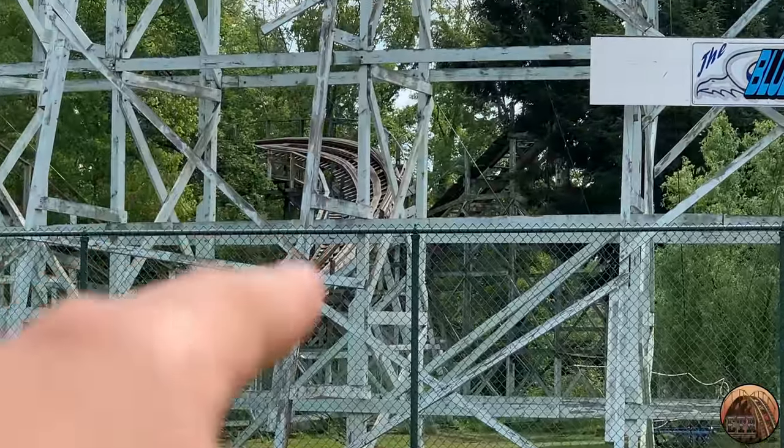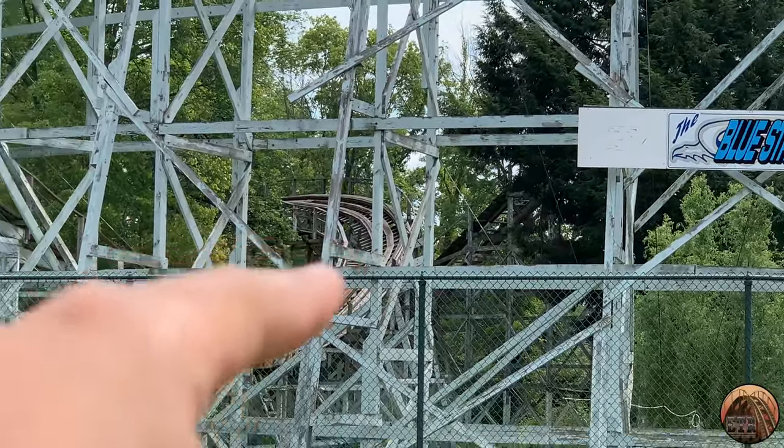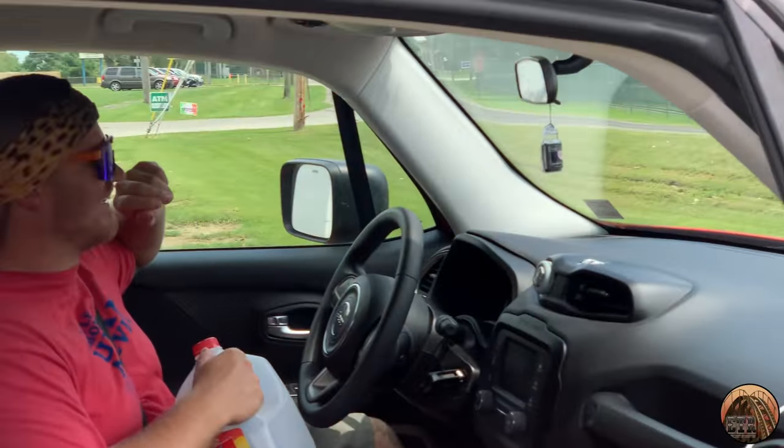Just a heads up, that turn right there is the death turn, especially in the back. Just brace yourself when you hit that turn, it's fucking rough.